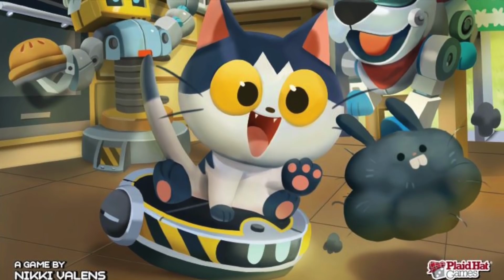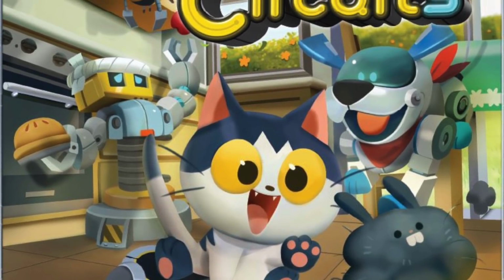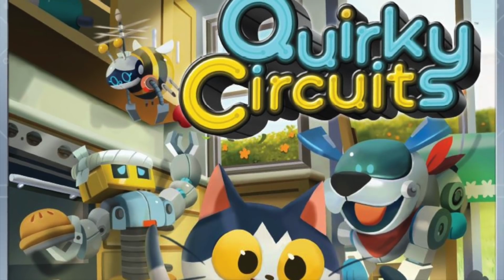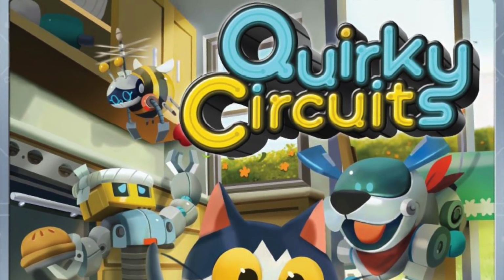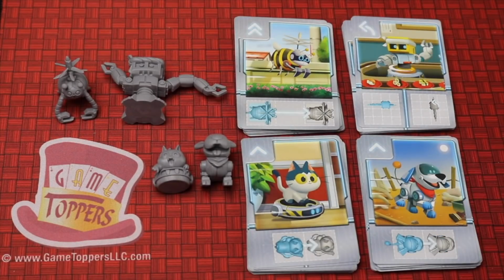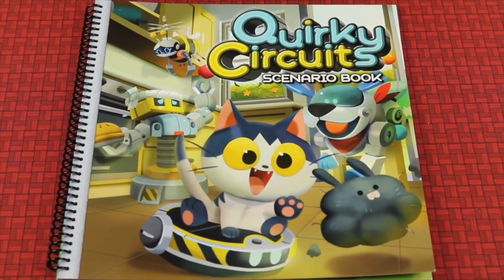Essentially, I'd say it's like mixing up the game The Mind with Bomb Squad. This is a cooperative game where you are trying to get past different scenarios. This is a scenario-based one where there's different robots that you're going to be running, and you're going to be trying to do different things. Like the first robot is a cat, and it's on a vacuum, and you're trying to suck up all the dust bunnies. And the way it's like The Mind is that you're cooperatively playing cards, but you're programming them.